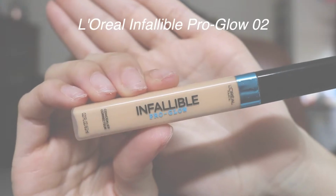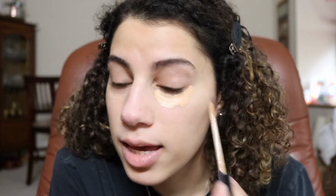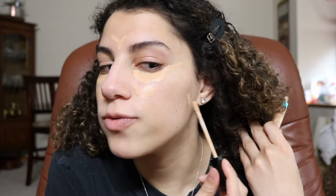I'm going in with my favorite concealer. It's the L'Oreal Infallible Pro Glow. I'm just gonna put that under my eyes, and I'm gonna put it a little bit on the edge, like if I were winging it out a bit. Y'all know I don't do foundation, so I'm just gonna put this wherever I feel like I need some coverage.